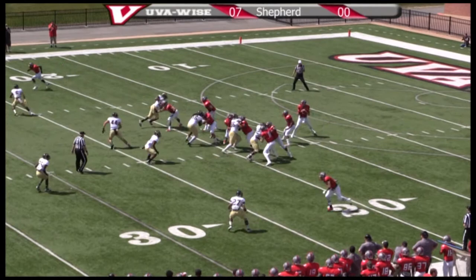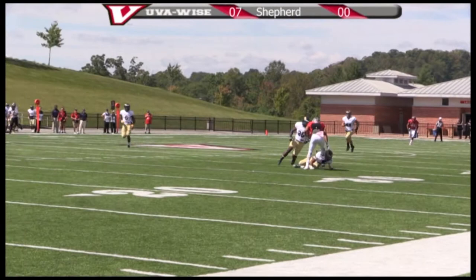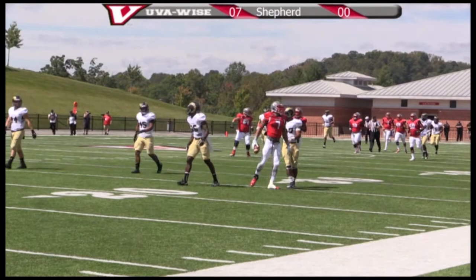Downfield pass. Going for Younger again. Got him. Caught. 30-yard line. 25-yard line. How about that? And the Cavs are knocking on the door again. And Younger beat his man in the first quarter, leading 7-0.